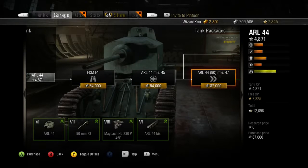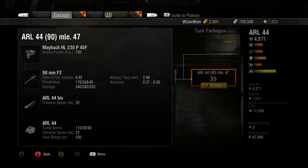with the other turrets. Now, eventually you do get an upgraded 90 millimeter. It goes 170 and does 240 damage. Pretty much the damage stays the same with the 90 millimeters. It's just the amount of penetration that you can get out of them. The rate of fire pretty much stays the same.